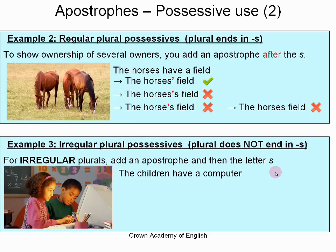Example. The children, so it's plural, the children, one child, together make two children. So one child, two children. So children is plural, but there is no S. Okay, so it's an irregular plural. The children have a computer. And we treat it like it was a singular.